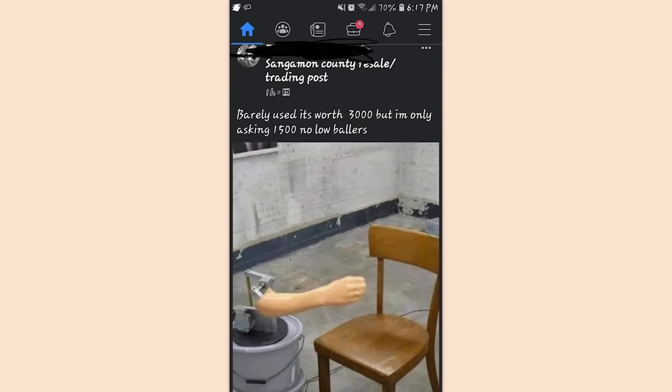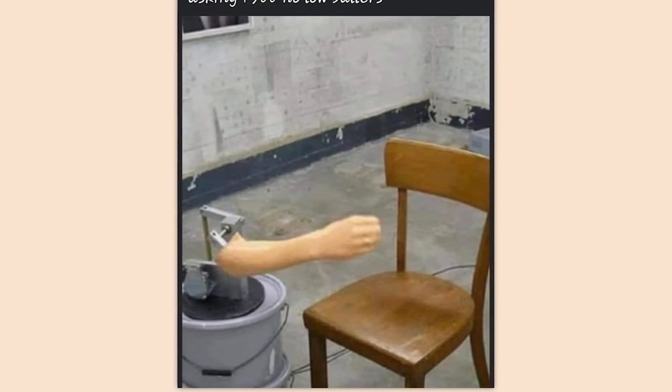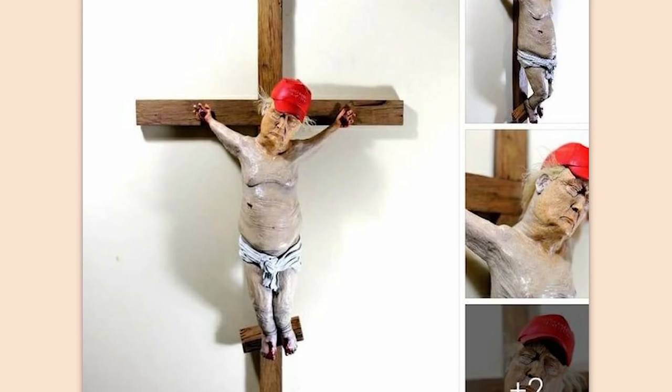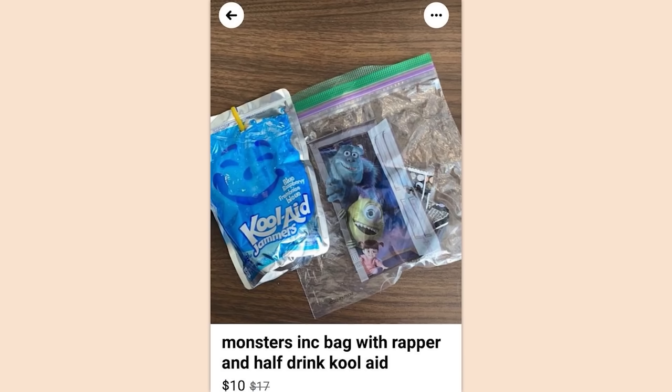It's worth $3,000, but I'm only asking $1,500. No lowballers. What's it for? Oh, I see. Damn, you couldn't just talk to people? More photos and information available here. Donald Trump art. Yeah, I have absolutely zero interest in having any more information about this piece come my way, so good luck with that. Have a nice life.